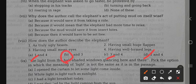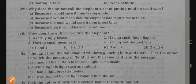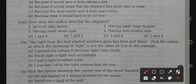It means 1 and 3. As 2, ugly beast and having small mean eyes. Although second is also the correct answer, but in the choices what we are given, fourth is here, fourth is here, fourth is here, and fourth is the wrong answer. That's why we will mark B. All right.